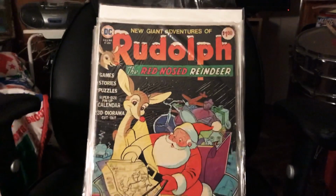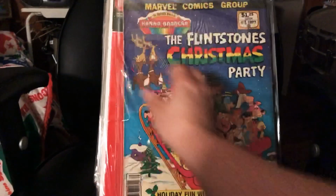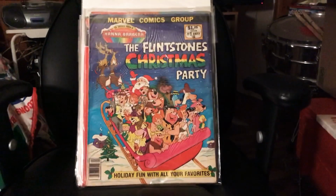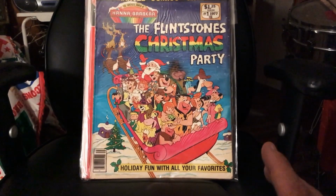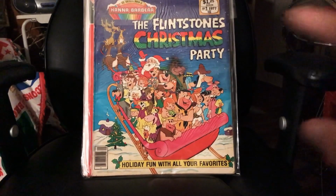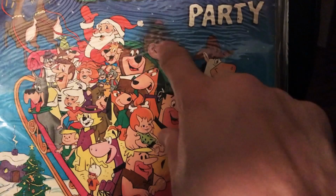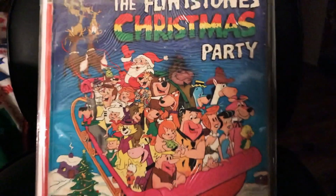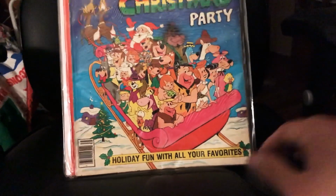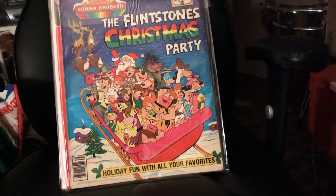This is Rudolph the Red-Nosed Reindeer. And on the back is the Flintstones Christmas Party. And you can see where a young Mike thought it would be cool if I could trace all these great Hanna-Barbera characters. And I started here and used a Sharpie, and by the time I was done tracing the head, well, I didn't realize it was leaking through, and I was just aghast to have ruined one of my comics, but at least I got a story out of it, I guess, right?